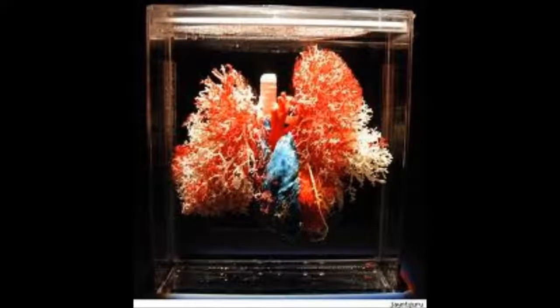Another didactic of it, the specimens in this gallery were prepared using a technique known as corrosion casting. I think we did this, but we'll do it again. The blood vessels were first injected with a colored polymer, which then hardened. The remaining body tissue was then chemically removed, revealing the delicate matrix that transports our blood.